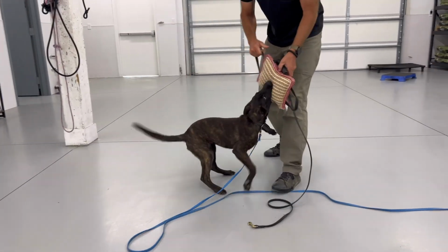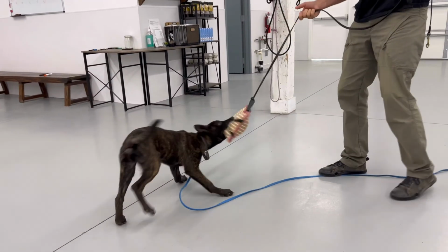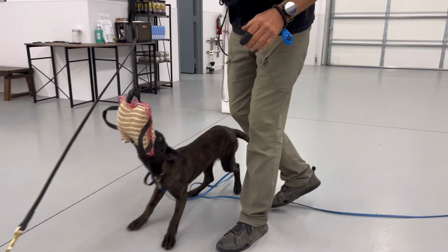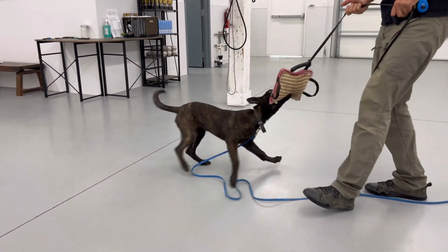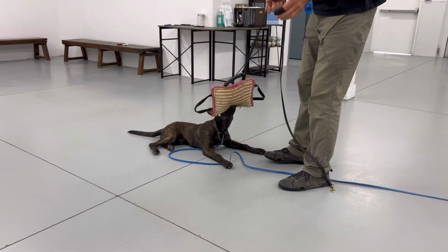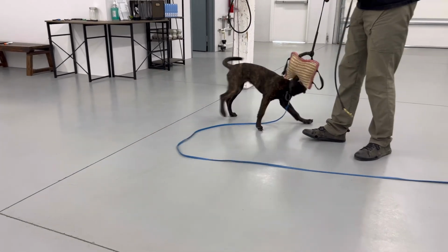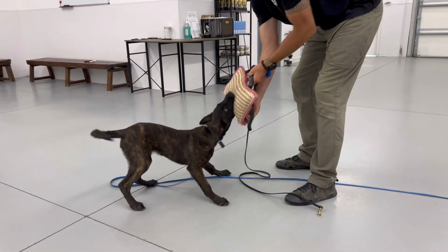Good boy. Good. And so we haven't taught any outs, so we haven't done any work telling him to let go. Our goal with him at this point is just for him to continue his drive to bite, not necessarily be in conflict on whether or not he should bring it back or let go. We just want him to just be in play with us for now.